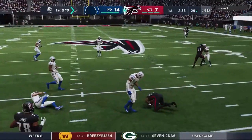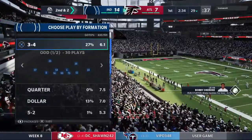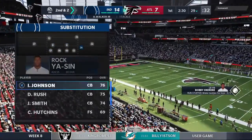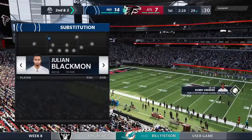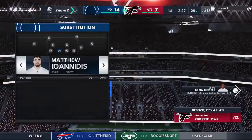Now he dumps this off over the middle. And the result here, a pickup of 8. Leaves him with 2 to go on second down. Give him 8 on the play, and that'll make it second down. 8 yards on the pickup. Brings up 2nd and 2 at the 29-yard line.